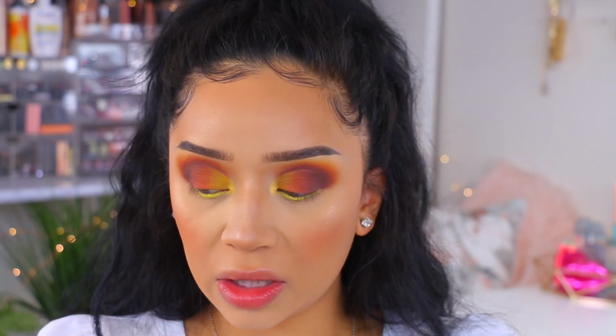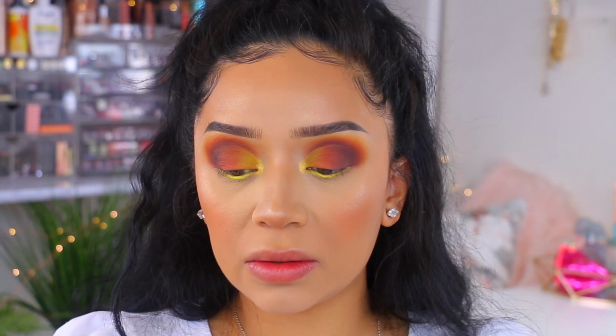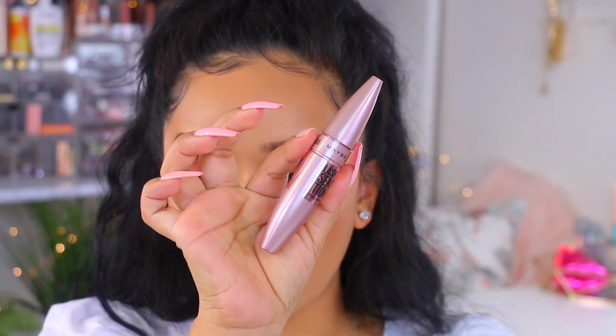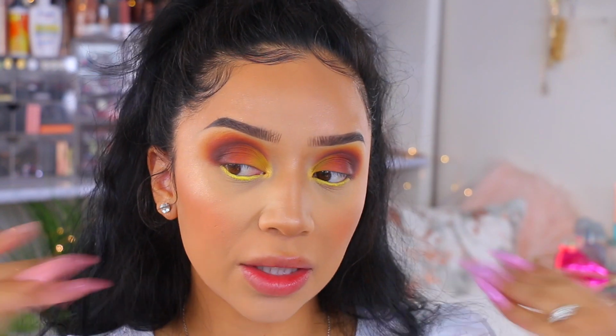Now I'm going to go ahead and finish the lower lash line. I'm going to apply some mascara. Today I'm going to use the Maybelline Lash Sensation mascara. I haven't tried this ever, so I'm going to try this. I'm going to pop on some lashes, and I think we will be done with this look, you guys.